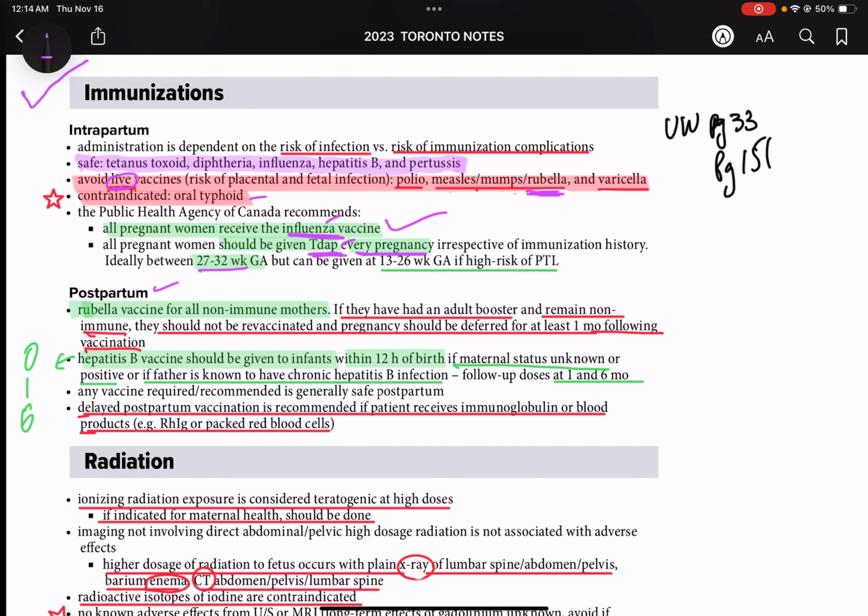If they have had an adult booster and remain non-immune, they should not be revaccinated. So if they had an adult booster, do not revaccinate them. But whenever you vaccinate them, the pregnancy should be deferred. You should inform them that the pregnancy should be deferred for at least 1 month. Now we are vaccinating you with rubella, try not to conceive. Pregnancy should be deferred for at least 1 month. So that's important for rubella.